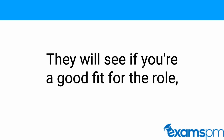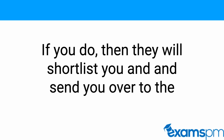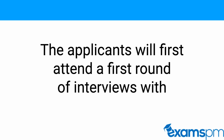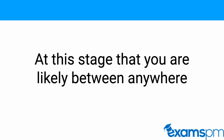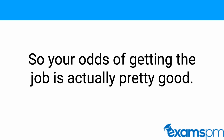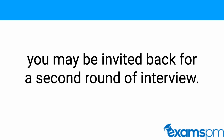They will see if you're a good fit for the role, if you have the relevant experiences. If you do, then they will shortlist you and send you over to the hiring manager over at the employer side. The applicants will first attend a first round of interviews with the hiring manager at the employer side. At this stage, you are likely between anywhere from 1 to 5 people left standing for this position. So your odds of getting the job is actually pretty good. If you're successful after the first round of interview, you may be invited back for a second round of interview.